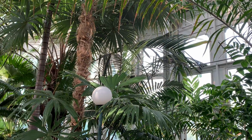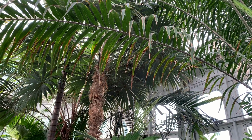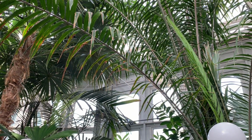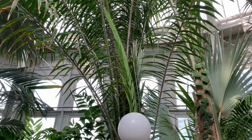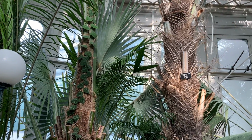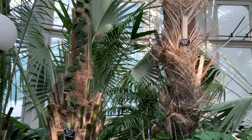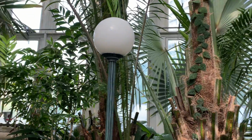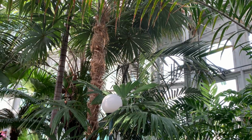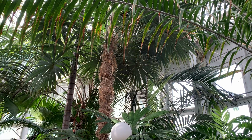So palm conservation is kind of at a critical point, I would say, because of all this habitat loss, and there's hundreds of palms that are threatened or endangered. So that's why there's such a need for palm conservation right now. One of the ways that Como can help in the conservation effort is by growing some endangered or threatened palms, or things that aren't as common in their native habitat, or their native habitat is being cut down for oil palm plantations.